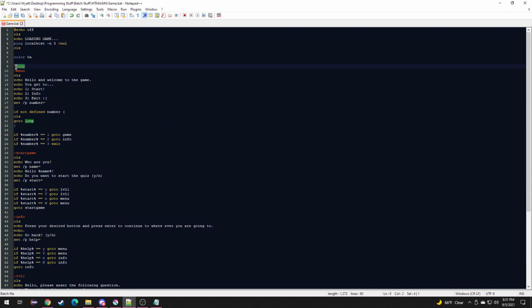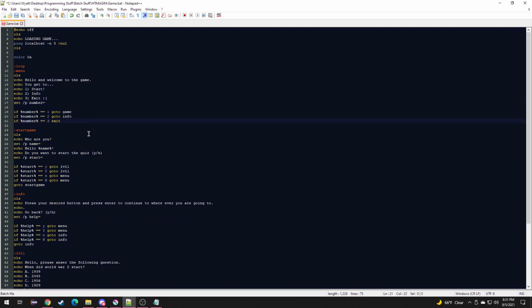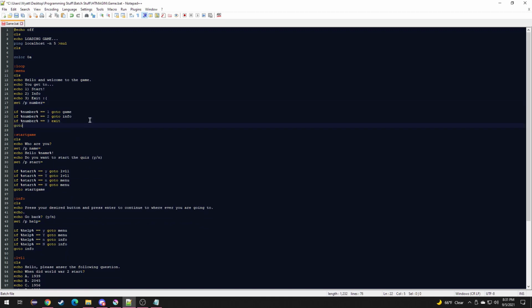Okay, loop right here is not necessary either. If not defined number, CLS, go to loop. Now, that works. It's a thing. If you don't type anything in, number is not defined. It will clear the screen and will go to loop, which will come back here and start the menu again. But there's no need to write all this when I could just go ahead and wipe that out. And right at the bottom here, I could just say, go to menu. So that way, if none of these conditions are met, it'll just keep working its way down. It'll hit that, and it'll go straight back here. So loop is also not necessary anymore because it's not being used.